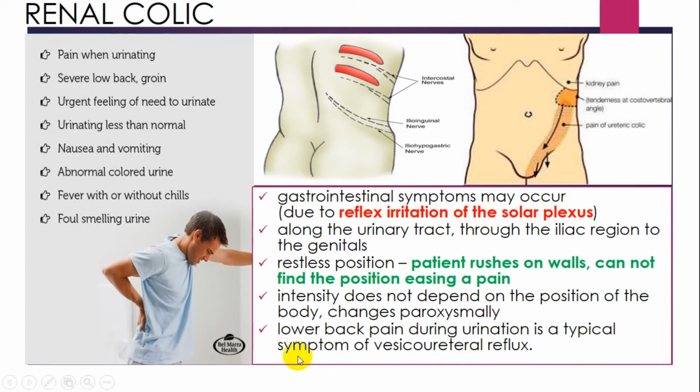One of the most important signs of urological disease is renal colic. Here you can see the location of this renal colic according to connection with nerves. Kidney pain is tenderness at the costovertebral angle, and then there is the pain of ureteric colic. Here you can see the travel of this pain. Gastrointestinal symptoms may occur due to reflex irritation of the solar plexus. Along the urinary tract through the iliac region to the genitals, it may appear in different people, males and females also.